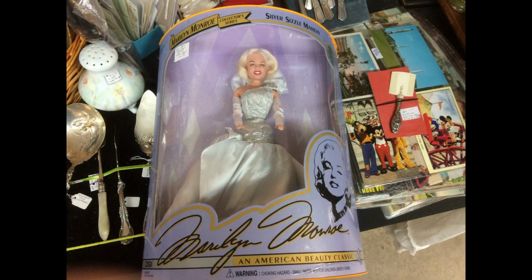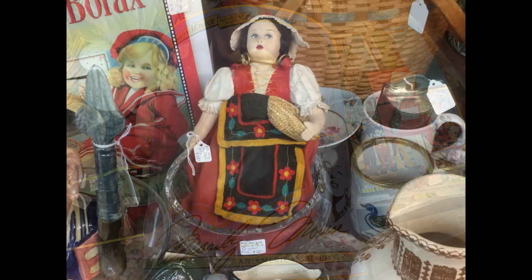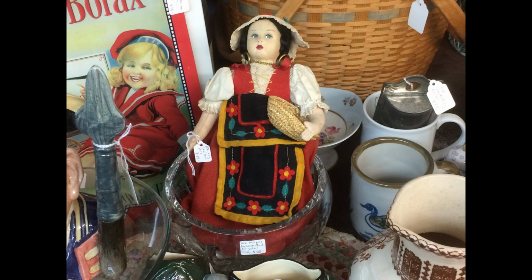This Marilyn Monroe doll is dated 1993 and was made by DSI. I'm not too familiar with this company. They made Marilyn in at least 6 different outfits, and they also made a James Dean doll. This Italian doll is a Lenci type, made of felt.